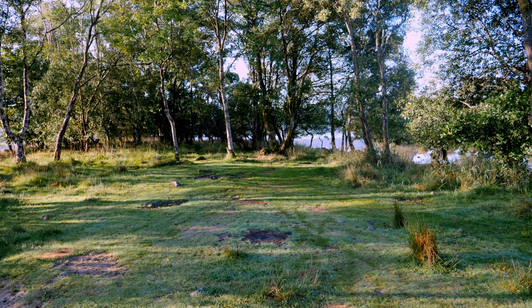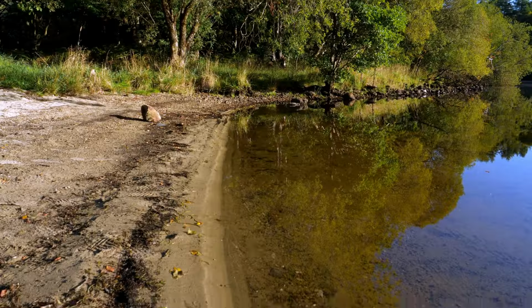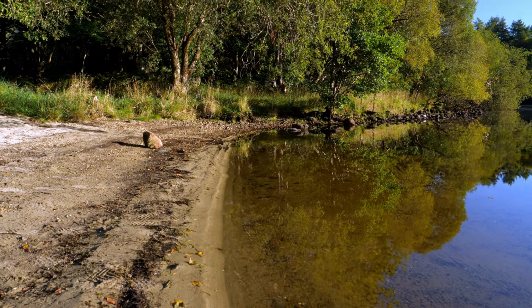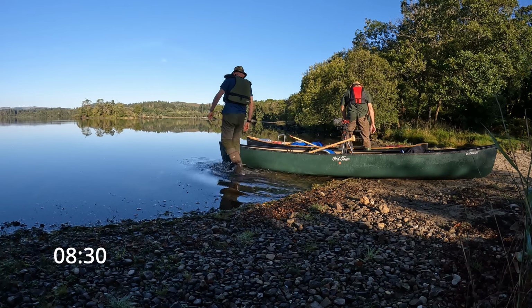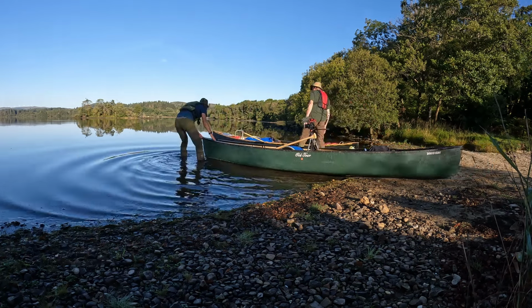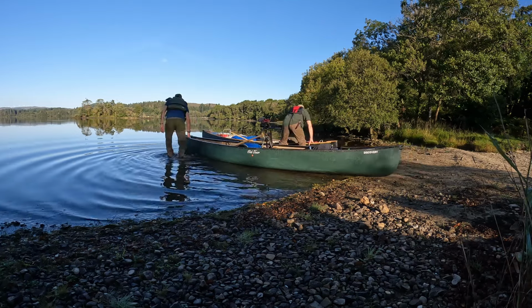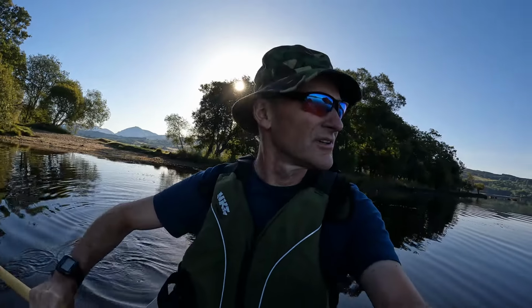Packed up camp and made absolutely sure we left without a trace. Our homeward journey had begun.